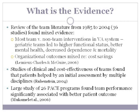And then in the third study that I'm citing, 26 programs for all-inclusive care for the elderly were assessed, and it was found that team performance was significantly associated with better patient outcomes. So they were able to look at the team dose, so to speak, in those 26 different PACE settings and did find better outcomes depending on the effectiveness of the team.